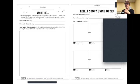And then you could also think about telling a story using order. So what happens first, what happens second, what's the disruption or problem that occurs in the middle of the story, and then how is it resolved?